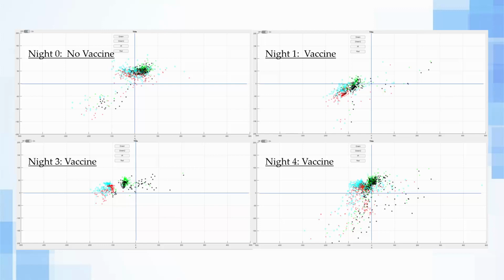quite a long time ago now, to have their COVID vaccine. So what we can see is this person had a nice night's rest the night before he got the vaccine, and that is shown on the top left there as night 0, no vaccine. So we can see that the majority of the points are clustered in the top right of the graph. We can see the origin marked out with the blue lines, and it's just at the top right of there.